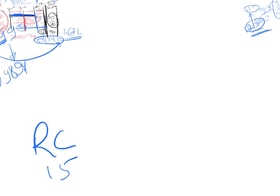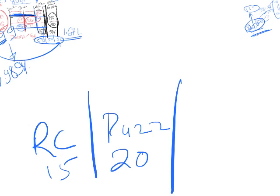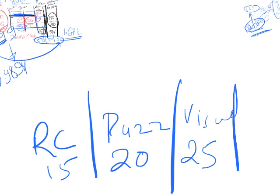So RC is tough, no doubt. Next is your puzzles. 20 marks of puzzles are horrible, no one is going to solve that. Sub-puzzles, for example, are arrangements: 20 people sitting together, 10 people sitting together on a circular table or in a line, 20 questions of LR puzzles. The third topic is visual reasoning. Visual reasoning is 25 marks, and no one is going to do that.